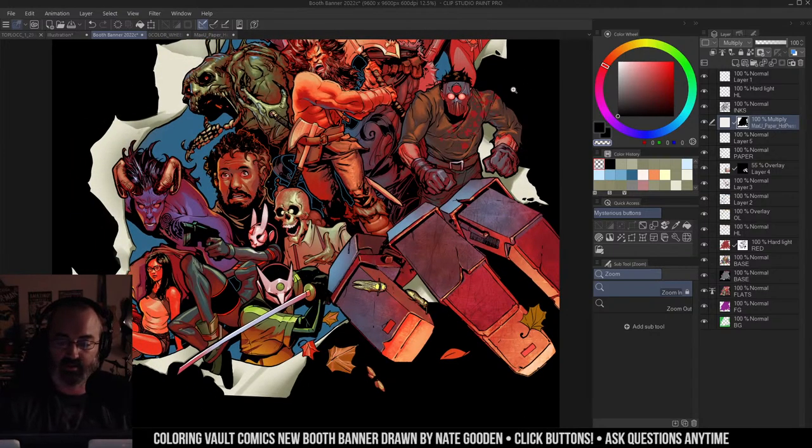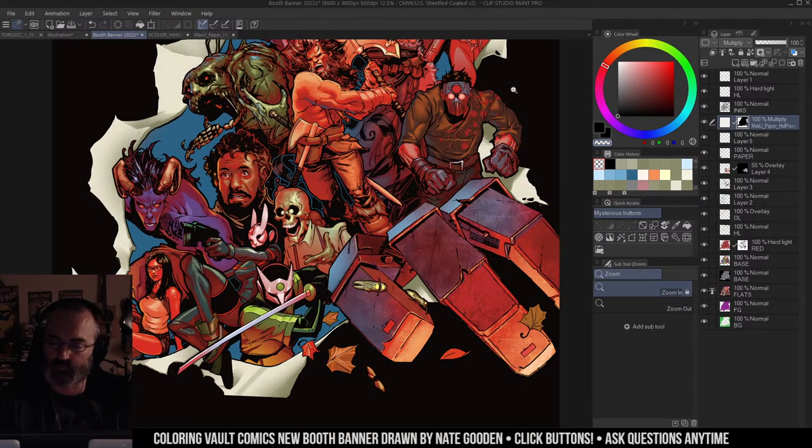Well, you need to make them big enough so that they print okay. You can just Google comic book page templates, but most people draw roughly 11 by 17, you know, 300 to 400 DPI, something like that.